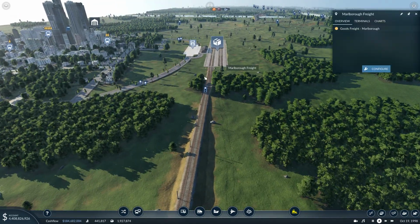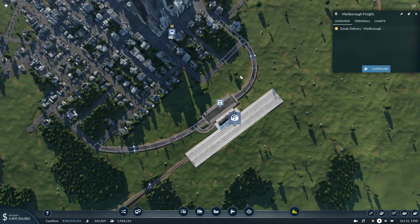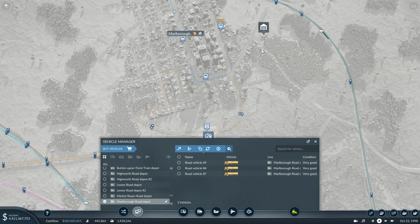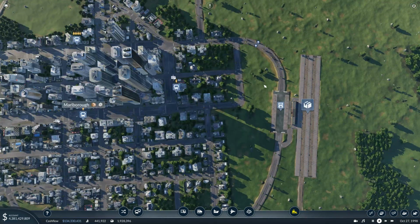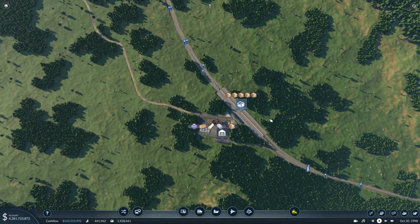I wonder what's going on there. That's now got an active link. Where are the road vehicles we purchased? Ah, that's why we never actually set them onto the line. That might help. Right, let's see if that kick-starts the production over at the factory. I'm hoping that it will now.